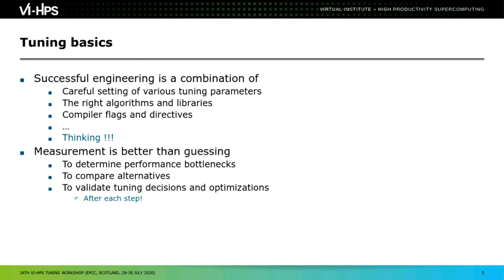So the idea is that the key to performance is to be able to correctly balance the right libraries, the correct algorithm to use, and find out the correct compilation flags and directives. And what's also important is that performance can be counterintuitive. And so just by looking at the code, even if we think it is optimized, it may not actually be at all. So it's better to actually use a tool to check what is going on and whether we actually did optimize our code as best as we thought.